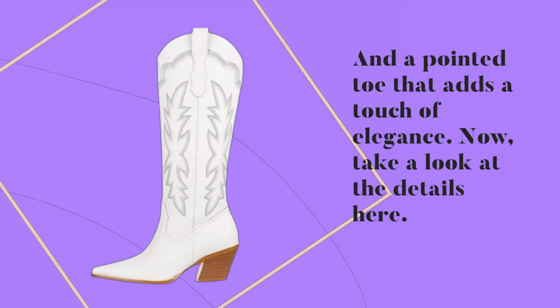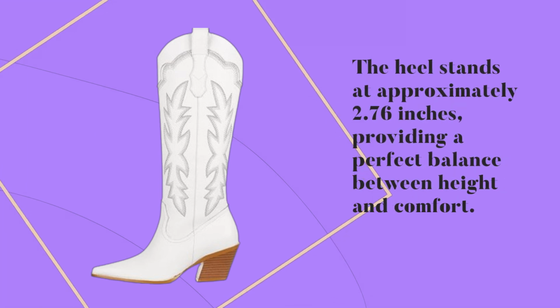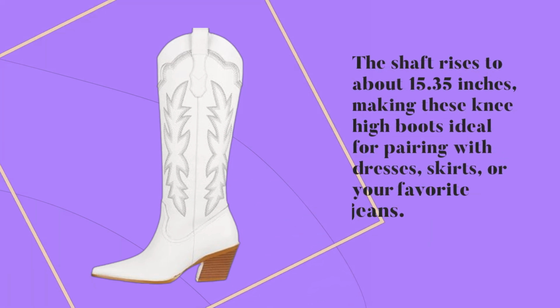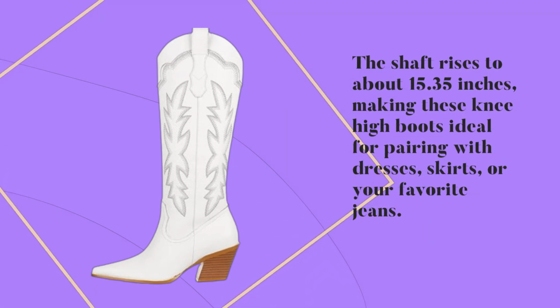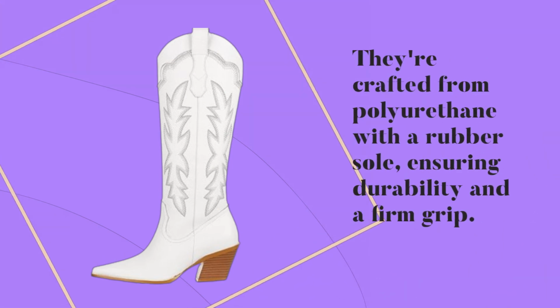Now, take a look at the details here. The heel stands at approximately 2.76 inches, providing a perfect balance between height and comfort. The shaft rises to about 15.35 inches, making these knee-high boots ideal for pairing with dresses, skirts, or your favorite jeans. They're crafted from polyurethane with a rubber sole, ensuring durability and a firm grip.